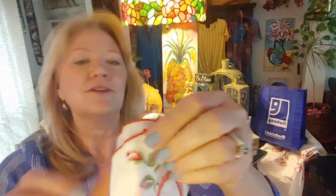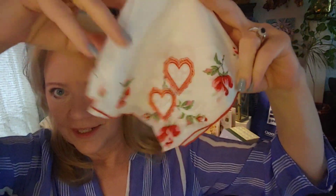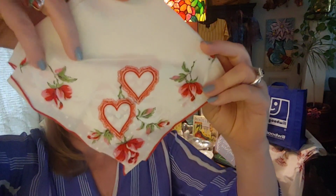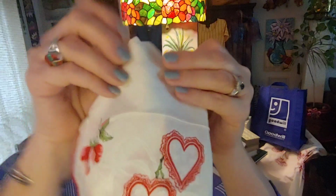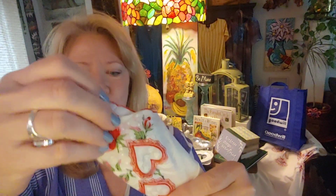Now, what I had tucked down in there, though, were these little handkerchiefs. I've had these set aside. I can't remember exactly where I got these. I think they may have been gifted to me, but one here has 2 little hearts and some roses on it. I just think it's just the cutest little handkerchief, and I will probably just stage these in the booth for Valentine's, and I'm sure somebody will want them.